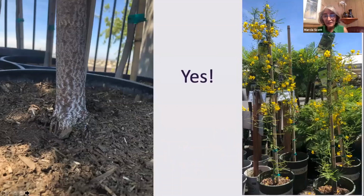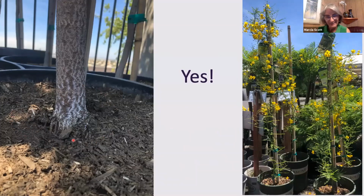And then here's a good looking tree. The roots on the left side, that's a wonderful look. Okay, that's what you want to see. See that tiny little flare?